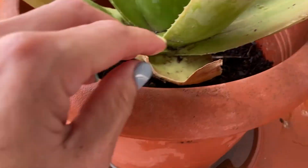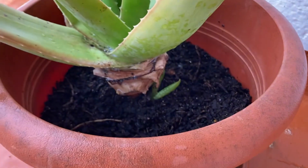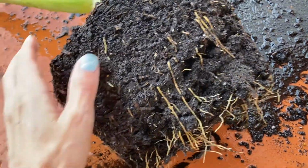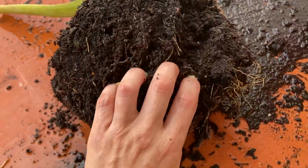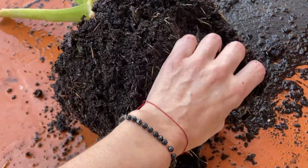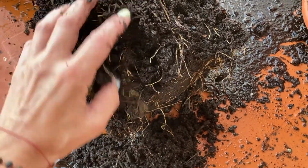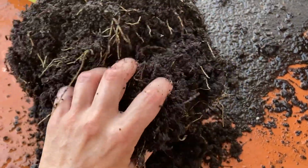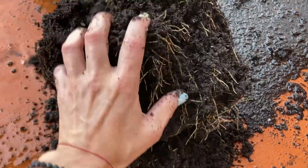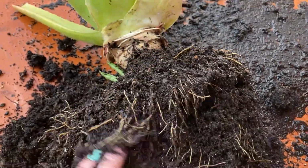Honestly, I got rid of the dead ends. But now what do we do with another baby? Aloe surgery. Now that the soil is wet, I need to disassemble all this mess and get rid of all the unnecessary roots. Strip it naked, as you can see, like so.